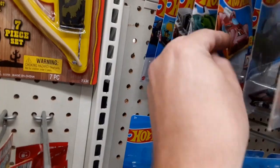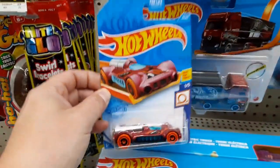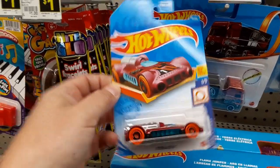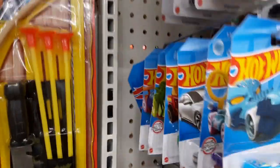We'll give her a little look-see. And here's one of these retroactives. This is from an older case even. G case from last year maybe even, it looks like. I don't think that's anything that special.